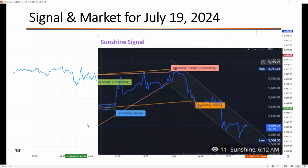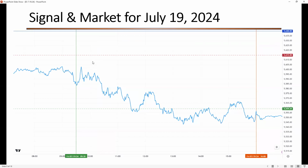And if you see here, if a short had been taken at open, based on the information the signal provided, it would have hit the first target 55.80, and it would have also hit the next target at 55.56. And again, my apologies, this should be 55.56, not 55.59.